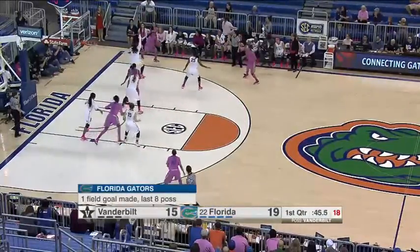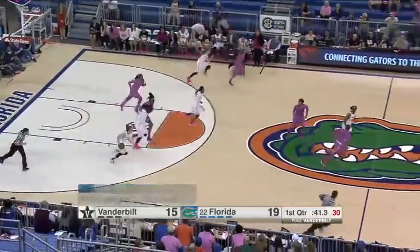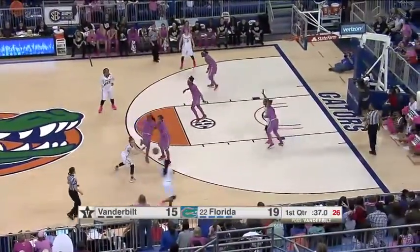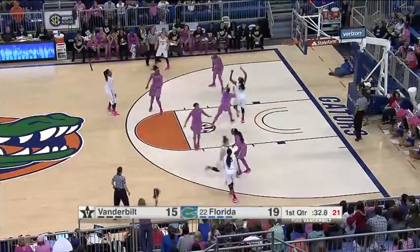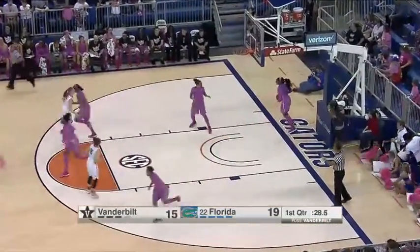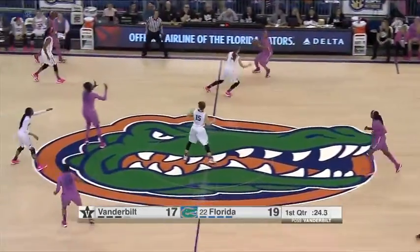Anderson into the corner to Batchelor. And Marquez Webb got a tip on that. You saw that? Got a piece of it. Thought about the three, did Reed. Nice entry pass to Beatty, and Beatty delivers. Post player to post player. Vandy has cut the Florida lead to 2.